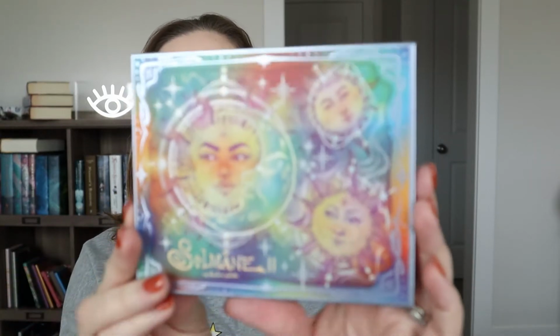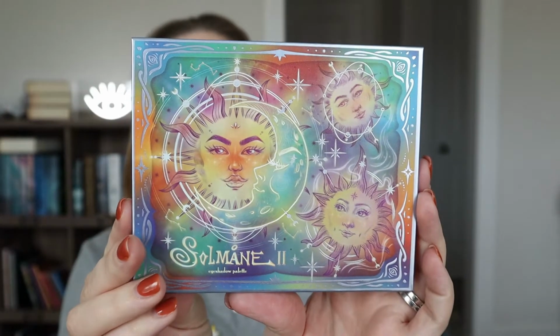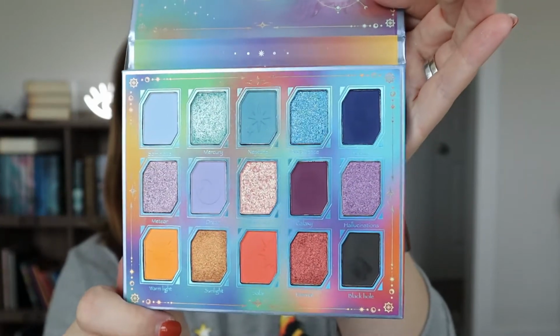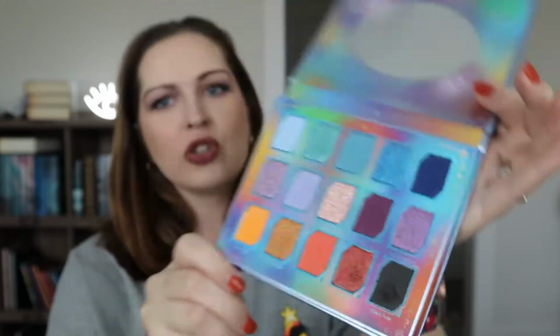I purchased a lot of Oden's this year and I have absolutely zero regrets. So the next palette in my ranking is also from Oden's. It is the Solmane 2 palette. And again, look at this beautiful rainbow. It is so stinking gorgeous.